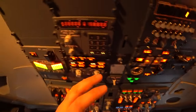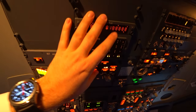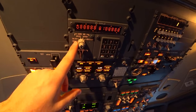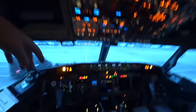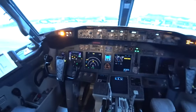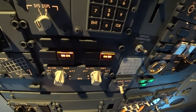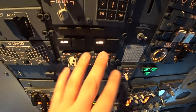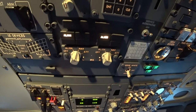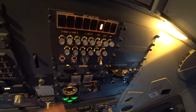Okay, aft overhead panel is here, and there are two main very important systems. First is inertial reference system here. So this panel, this mode selector, this alignment control. Let's put the system to align. I'll switch off the light test. Let's put the system on align. On DC it's a self-test, and now it should turn to align. Align, align. They have two IRS systems on a Boeing 737 just as a backup. This is just the audio station, I'll tell you later about it.